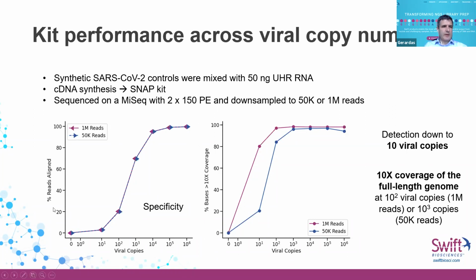So on this graph here, you have the percentage of the reads aligned. This will give you an idea of what you would expect doing your own sequencing, depending on the number of copies you have. Whether you have 10 copies, 100, and so on. So the more viral input you have, the more reads would align to the genome, as shown here. And this is not impacted by the read depth. Whether you're doing 1 million or 50,000 reads, you still see more reads map, and these lines would coincide or overlap.